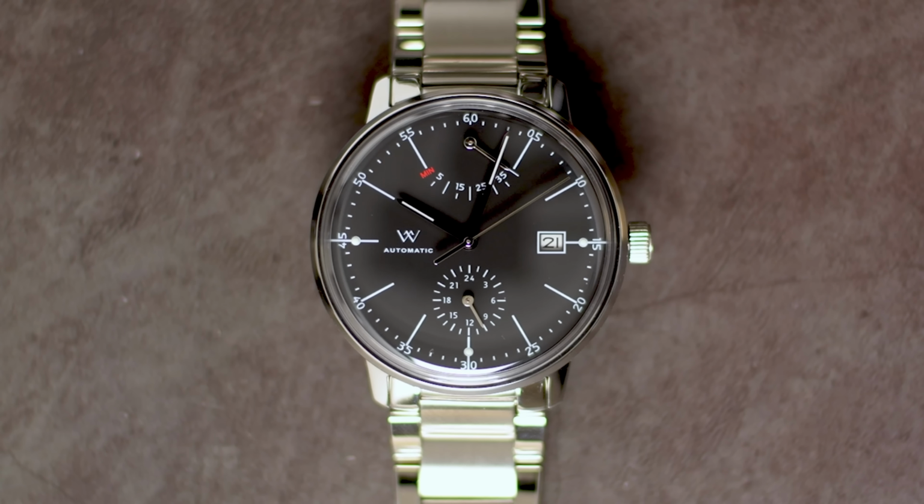And as I promised, here is my 15-minute lume test. Okay, it is of course better than no lume at all, however, really not much to write home about.